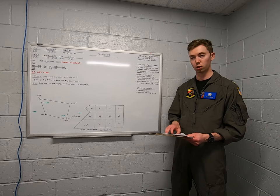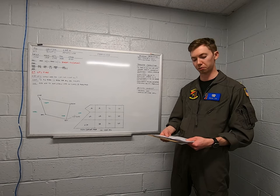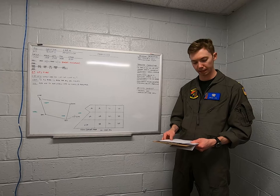For pre-flight, we'll head down to Maintenance together and look over the book, noticing any trends that could potentially affect us for our flight today. At that point, you'll sign for the jet prior to walking. We'll plan to walk together. I'll be conducting a thorough walk around with you, monitoring my progress, ensuring I don't miss anything, and then we'll head up to the jet and get strapped in.